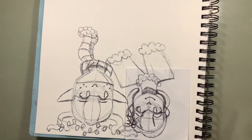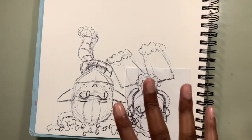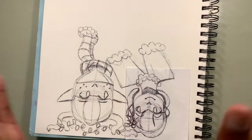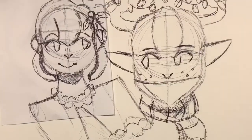So now it's time for the final reveal. I was going to draw more on this page, but I haven't turned it around yet, but I can already tell that these drawings are going to look hideous. So let's just do the reveal. Oh boy. Do you guys see this?